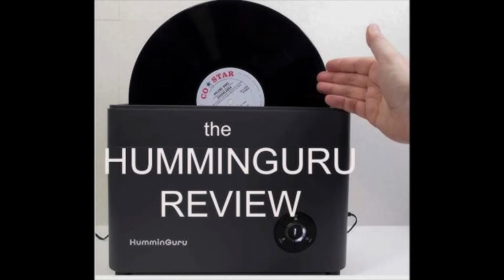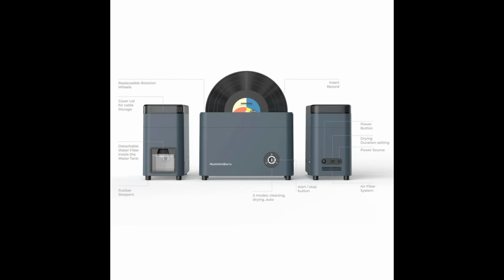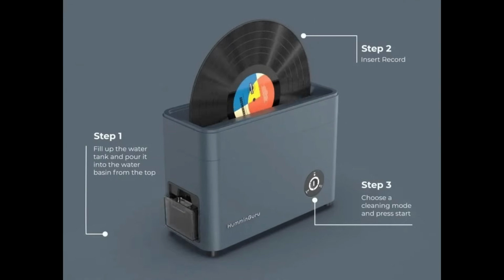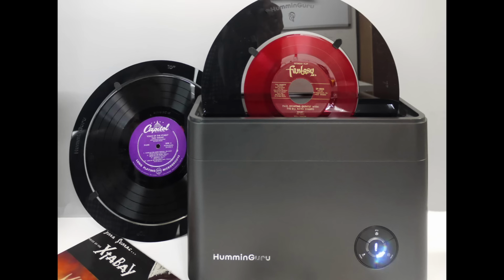When the cycle is over, you have to take the dirty water out, and it's in a little pitcher of sorts. So you're constantly seeing how dirty the water is, and then you dump the water back in the top, and it runs through the cycle again. The Audio Desk machine, I never knew how dirty the water was. You couldn't see the water. So this kind of reminds you all the time how dirty the water is getting. And it's just a really great machine. $700 may seem like a lot, but if you really want super clean records that you can audibly hear a difference, this is the way to go.